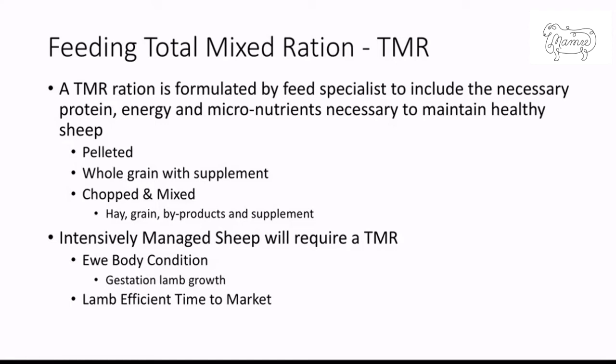And our ewes are fed a hay grain ration that is supplemented with byproducts and mineral additives to produce a whole ration. In our experience, the sheep lambing three times in 2 years, particularly those that are prolific, will require a TMR. That grazing supplemented by grain just doesn't provide the necessary feed value that they need to be able to produce lambs at this rate.